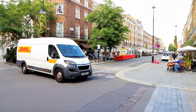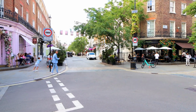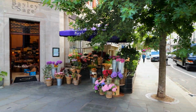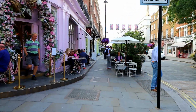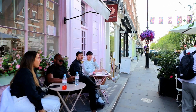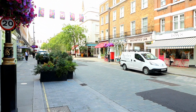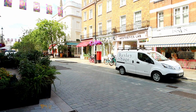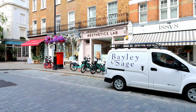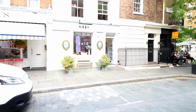So you've got Ebury Street there, guys. Not much going on there, and you've got the actual activity of Elizabeth Street there.